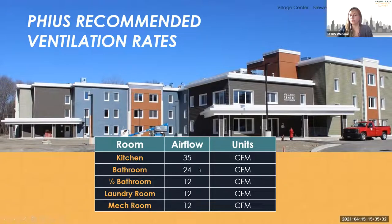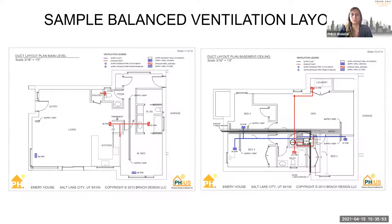But we have kind of starting point rates that are a little bit higher than that, maybe a little bit more geared to single family. Half bathrooms don't have the same requirement. There's no shower. So we have about half of that. And then we also recommend exhausting in laundry rooms and mechanical rooms. Just anywhere that heat might generate, you just want to dilute that from the space.